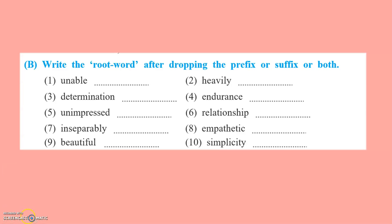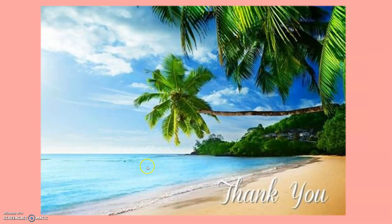Then you have, children, in your English textbook, page number 178, questions 9, 10, 11. Now 9, 10, 11, all that is for self-study. You have to do those questions on your own. Then we have finished off with the portion, children.